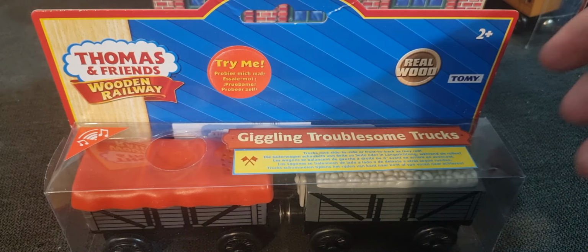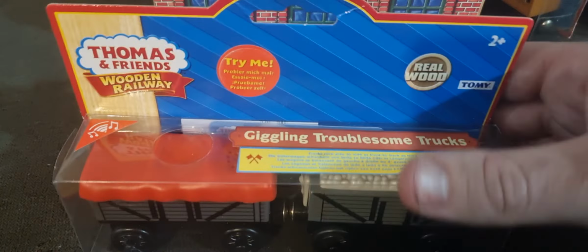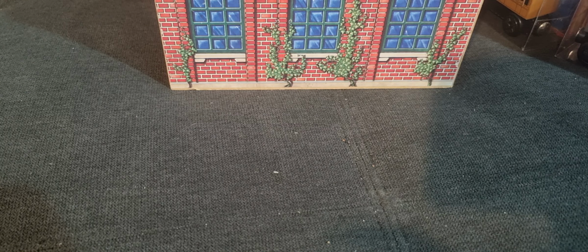And probably with import, you're adding an extra $10 or so, just by how many things I've had in my most recent box. So it does add up a bit. But still, finding Wooden Railway for under $50 is becoming more and more of a challenge. It's just the way it is.